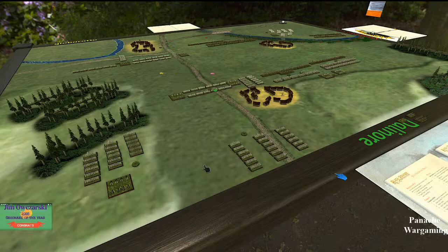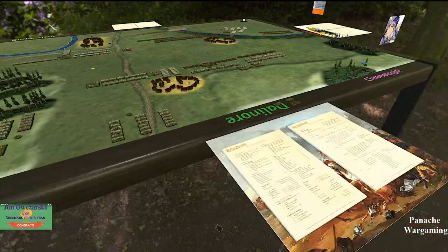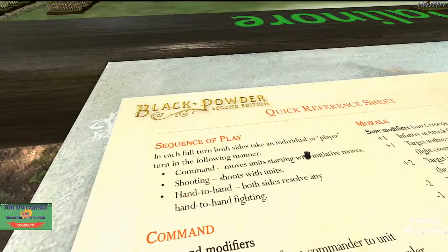Typically, that would be a charge, right? And you don't have to roll for it. But nobody's within 12 inches, so we don't worry about any initiative moves. So we go down to the next thing. We say move units starting with initiative. Well, we did that already. So let's just do commands.